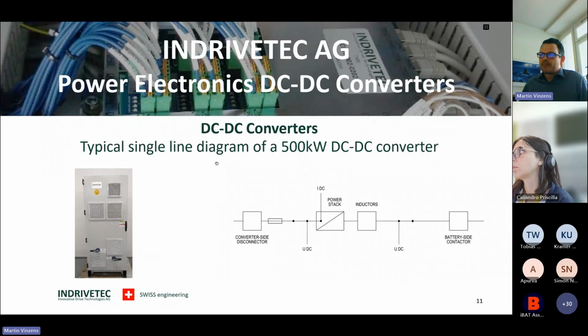Then we have as well DC-DC converters used for battery applications as well as for others. You can use them to connect different DC voltage levels, technologies, and so on. For example, there are battery technologies with quite low voltage levels and high currents, and to operate them with, let's say, our standard inverters connected to 400-volt grid or 690-volt grid, you can boost up the voltage.